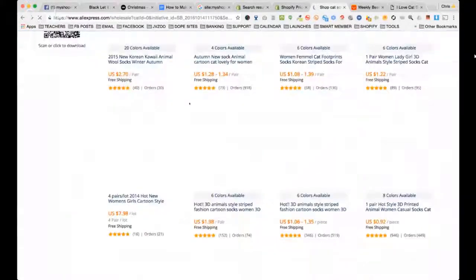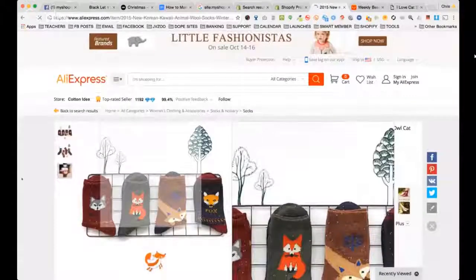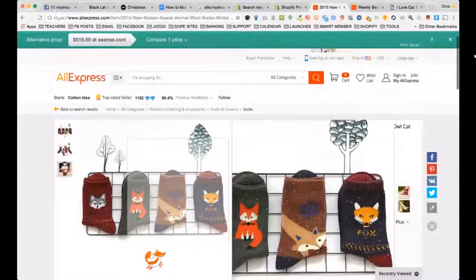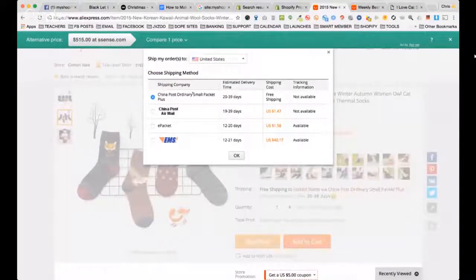So what you're going to do is get on here and learn about finding different products. Okay, how about this one? The holidays are coming up, right? So look at this one, like different types of socks, just cool stuff. These are Korean kawaii animal wool socks, really cool wool socks. $2.70 a pair. They cost a little bit more. 20 to 39 days shipping. But look at this right here, 12 to 20 days shipping.